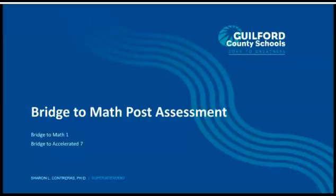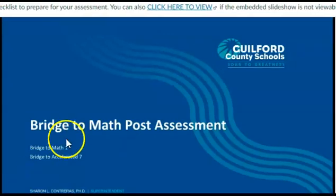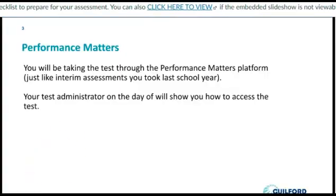So let me go over this slideshow real quick just to give you guys some ins and outs about that post-assessment. All right, so this is going to apply to both the Bridge to Math 1 and the Bridge to Accelerated Math 7. So you will be taking the test through Performance Matters, which is the same platform you guys used last year for your interim assessments. So you should be familiar with those. And your test administrator on the day, which may not be me, will show you how to access the test. But it should all be a familiar process for you guys.